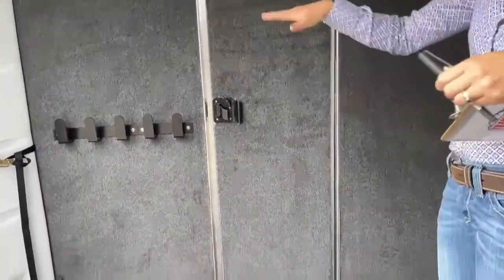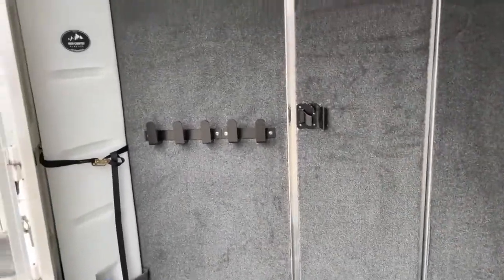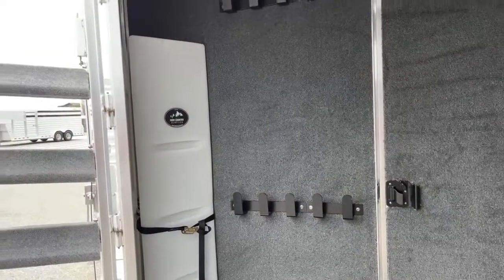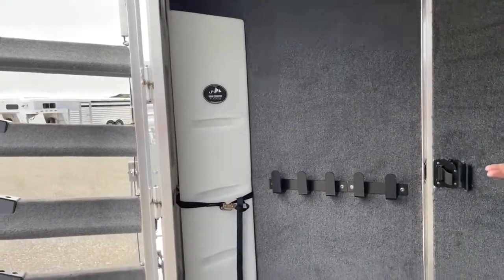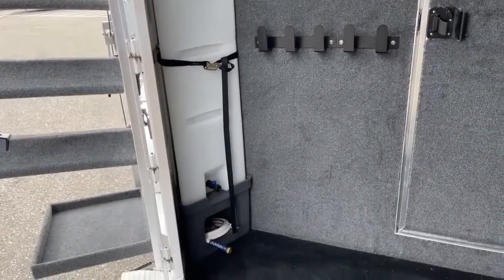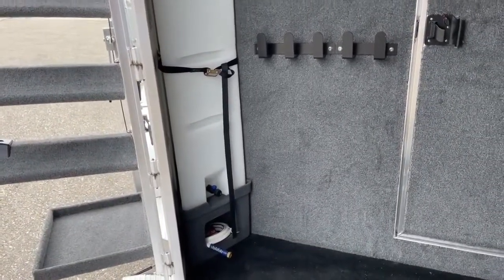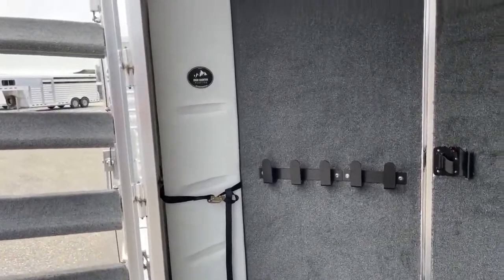So we do have tons of bridle hooks here. Got a nice little water tank in this corner. It's 25 gallons. You've got a little hose down there, so if you want to fill buckets, you can use gravity to kind of help you drain that tank out. It's really out of the way. Even if you don't ever use it, once again, it's a nice little thing for resale.